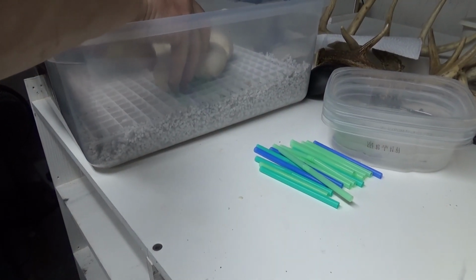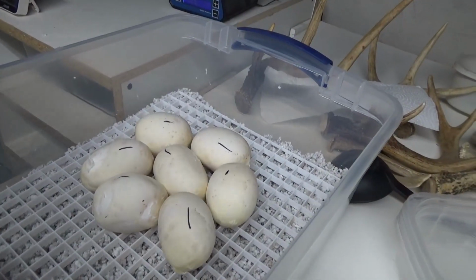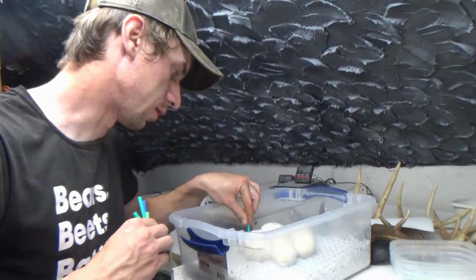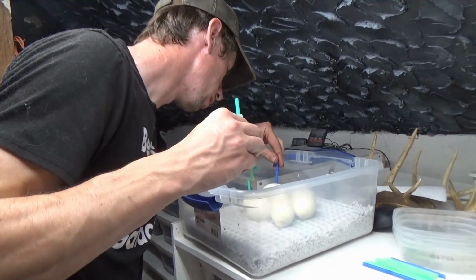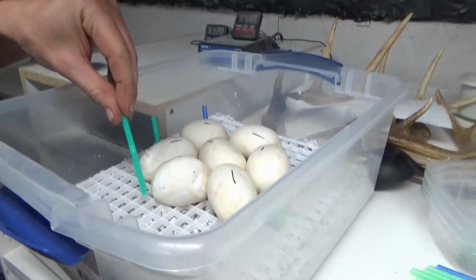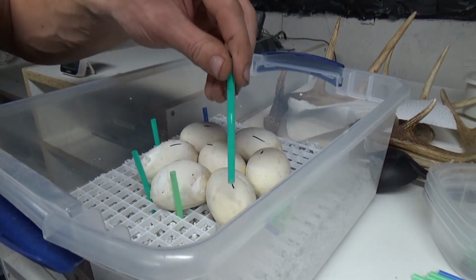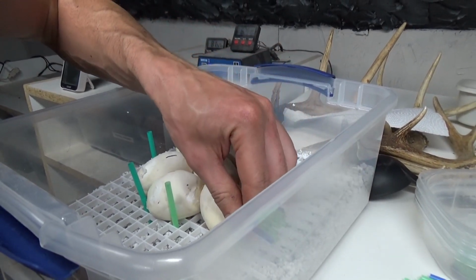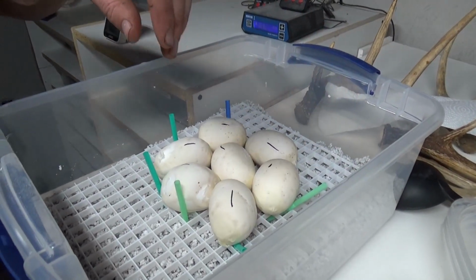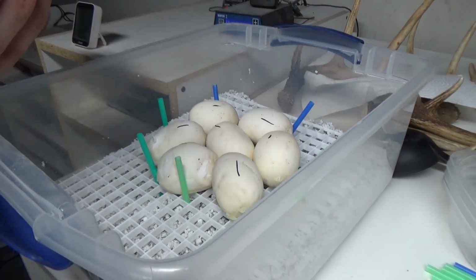7 nice plump eggs. You can actually hold them up to a light. It won't show up good on the camera though, but you can hold them up to the light and you can see the embryos, not the veins, and they'll tell you if they're good and fertile or not. And what I'm doing now is I'm just putting some straws in just to keep these eggs from rolling around. It's nice when they're stuck together because that way they don't roll around, but if one goes bad, especially if it's in the middle, I don't want that spreading to the other eggs, or you might have trouble with one trying to peep out of the egg when there's other eggs piled on top of it. So I like to do it this way.